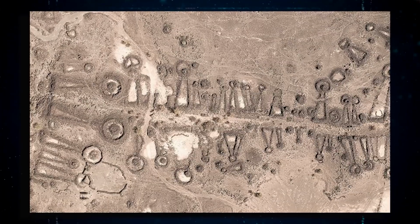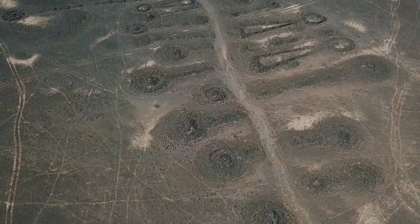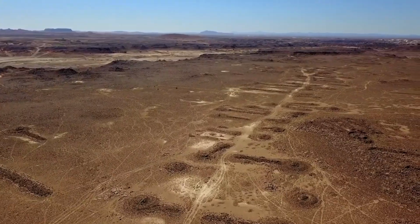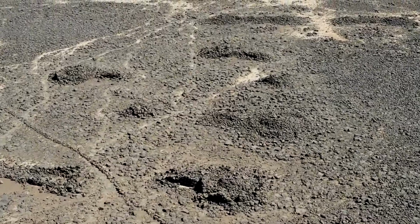The most famous of these structures are known as kites and were discovered by air pilots in the 1920s. These kite-shaped structures were likely used for hunting, with the 2 long walls funneling gazelles into a central area where they could easily be killed. But the mystery doesn't stop there.